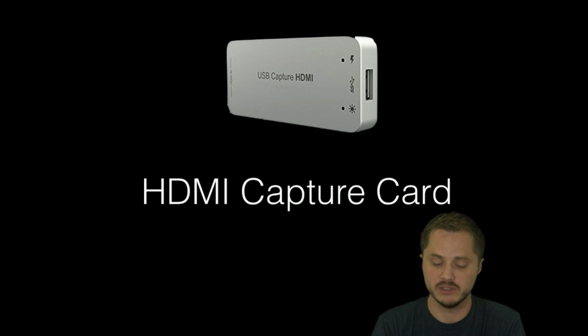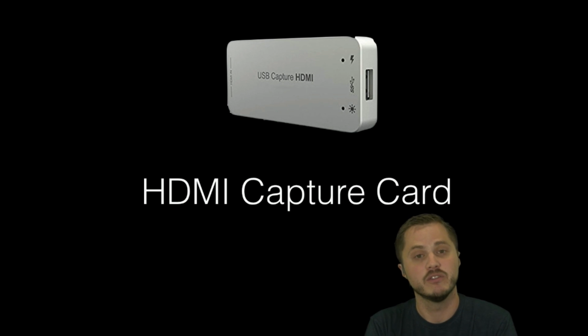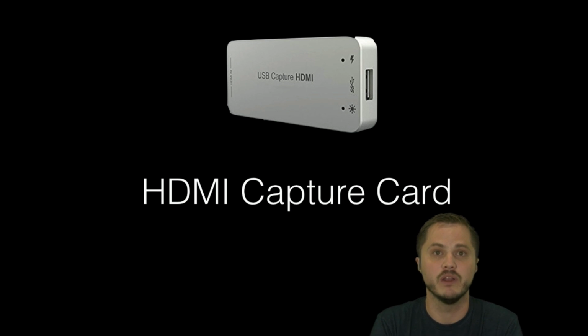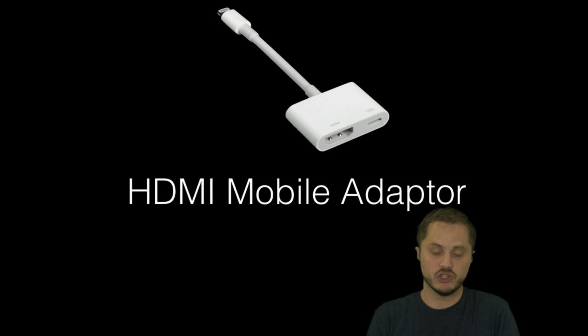So there's just a bunch of different sources. You're always going to have HDMI sources around, or at least for the near future, you'll need one of these at some point if you're planning on hooking up some kind of HDMI source.